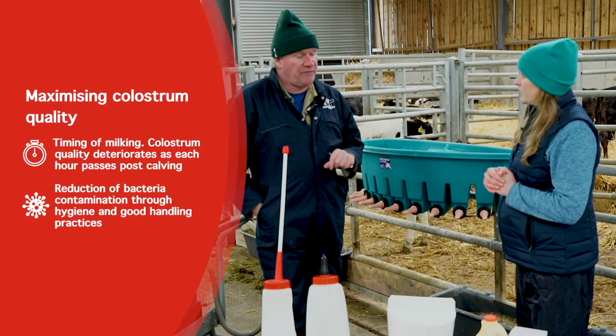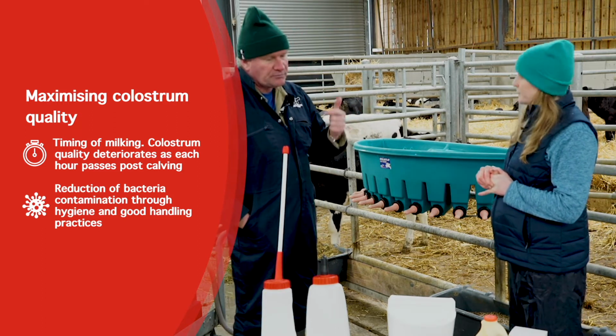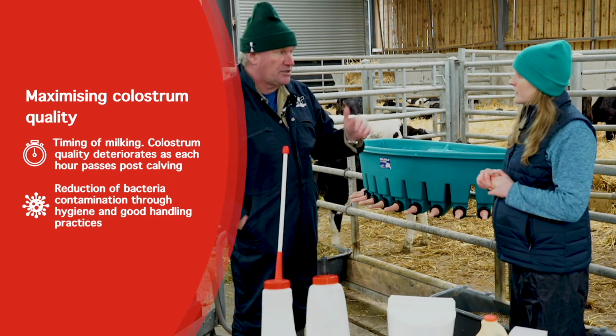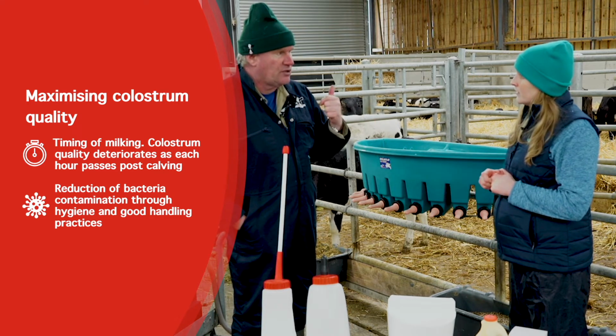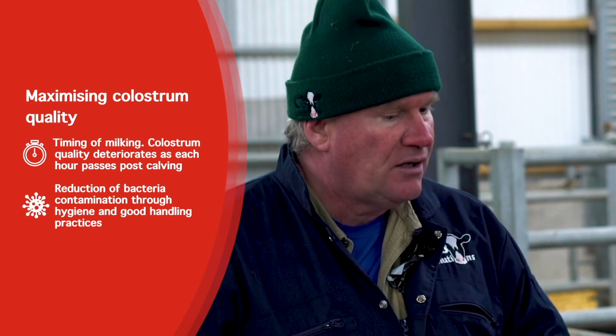The 2 things that are going to affect your colostrum quality, 2 big things. When you milk the cow, every hour you leave her after calving that you're not milking her is deteriorating that colostrum. So the quicker we milk her, the better it gets. The second thing is dirt. High levels of bacteria in colostrum prevent the absorption of colostrum. So those are the 2 things we need to master.